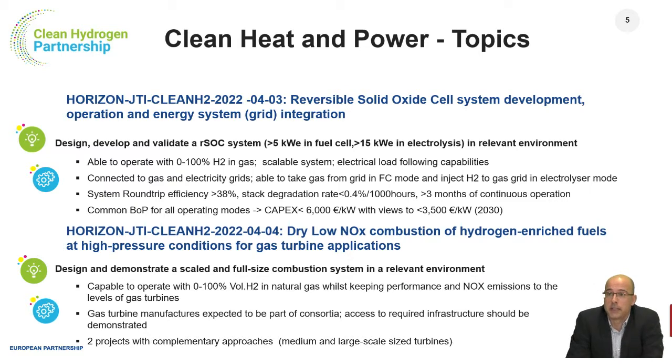Third topic, it's looking at designing, developing, and validating a reversible solid oxide system. Here again, it's a research and innovation action. We are looking at a small system of 5 kilowatts in fuel cell mode, at 15 kilowatts in electrolysis mode. But again, we are having in mind larger, megawatt scale systems that could be, for instance, conceived in operation like nowadays we have wind parks or PV parks.